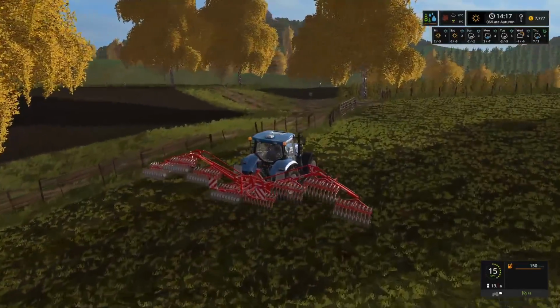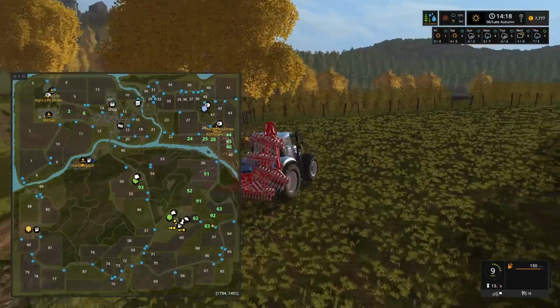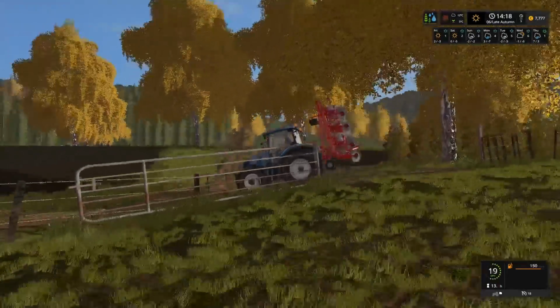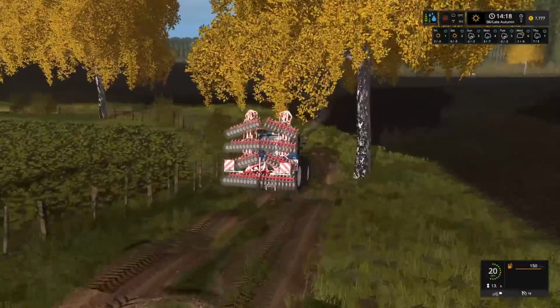That is the field over by the pigs. I forget the number. 93. Yes, we've got 93 to do. And once that's done, we're going to go and make some wood chips at the sawmill, stick them in the silo and wait till midnight.